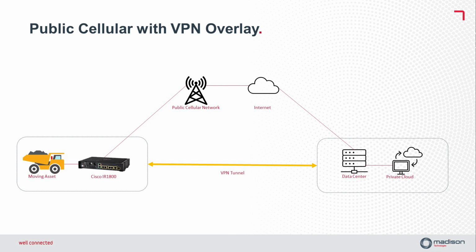When it comes to connecting assets on the move, we have 3 options to consider. First option is to use public cellular network with VPN tunnel. So you still use the public internet, but on top of that, you have an overlay network with tunnel. It provides connection over public internet. Getting VPN tunnel will provide you with security. It will provide you with the ability to route packets to your private network. It will also provide you the ability to isolate private traffic from the public traffic.